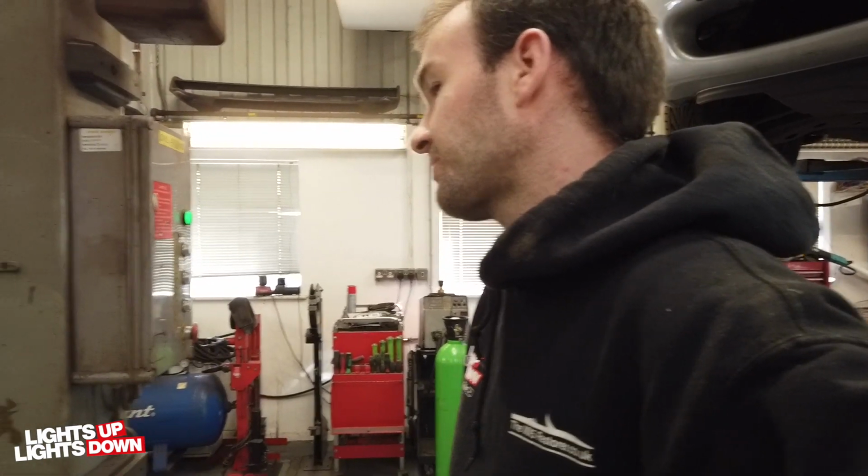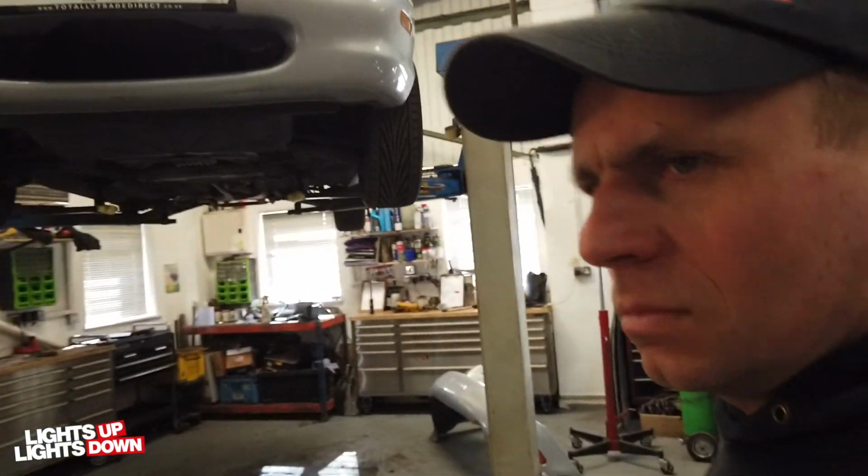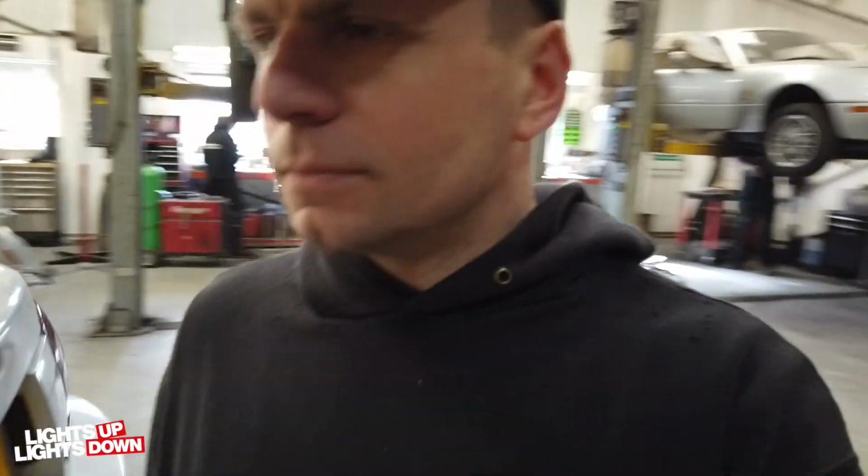What else was there on it? You had rubbing on the wheels as well. Yeah. Shut the door. Yeah, it's just a few bits and pieces to do in this car. Customer's got a few niggles with it, wanted it sorted out.